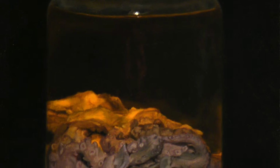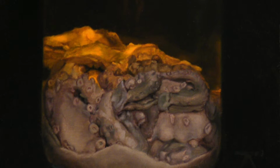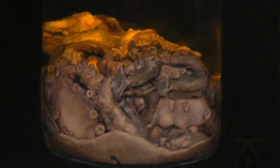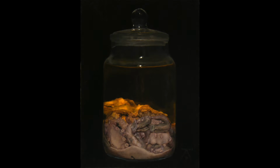The jar, while I was painting it, Nathaniel would check in on me, and he kept mentioning the story of the jar from Ray Bradbury, and I hadn't really read it, and I went ahead and read it, and it resonated with me as well. And a lot of times I'll find out a lot more about the object while I'm painting it, and the end painting takes on an intent that wasn't there in the beginning.